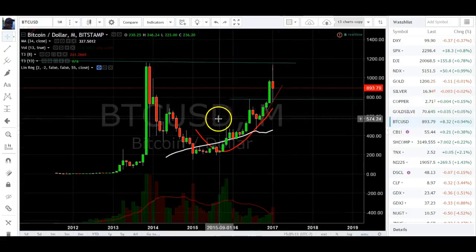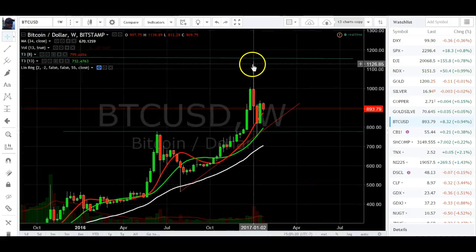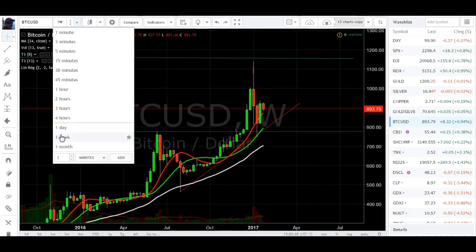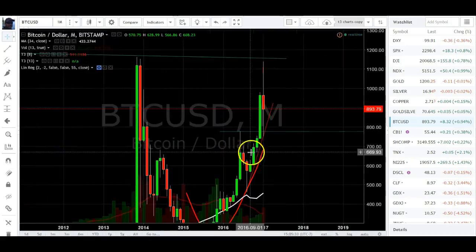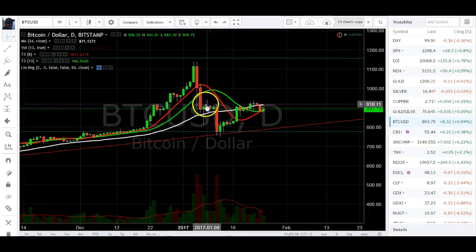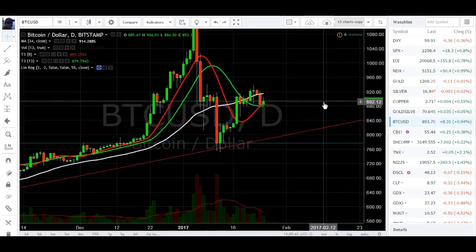Bitcoin still holding about 9. Weekly came into resistance, came back into support, bounce, came back into support now. Looks like it's consolidating, building. Take out that reversal bar. Looks like it caught support and bounced a little bit. See if it'll keep going.